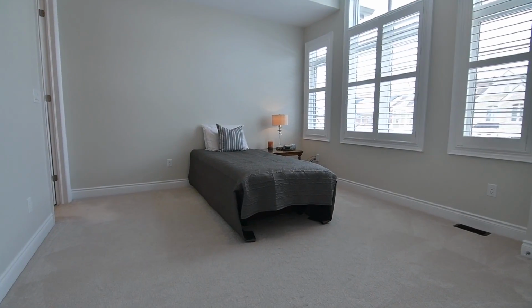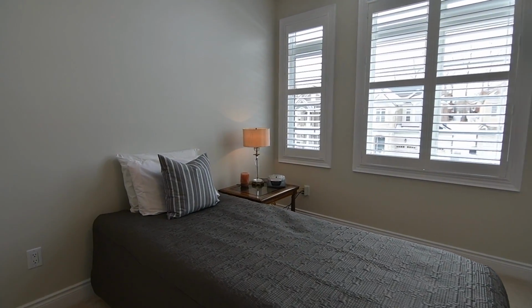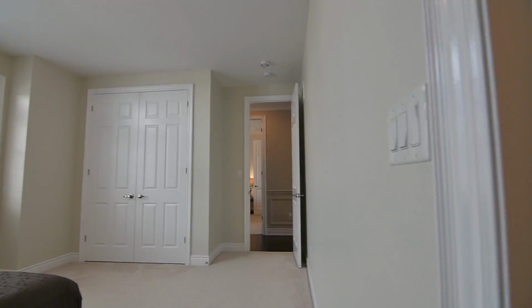Ideal as a guest suite, this bedroom is quite spacious and features a double closet, a wall of windows with a raised ceiling above the arched transom, as well as a 4-piece ensuite with a ceramic-tiled floor and bath area.